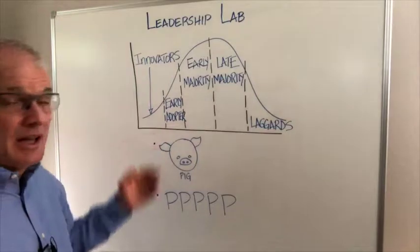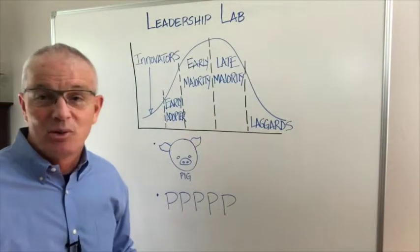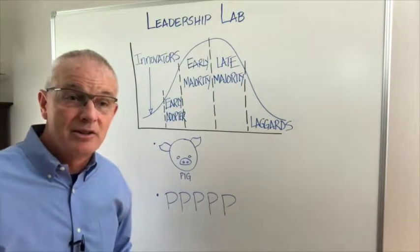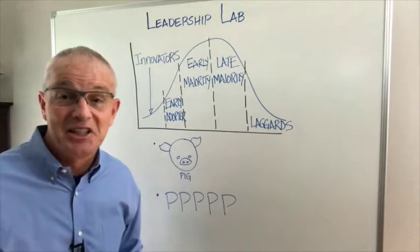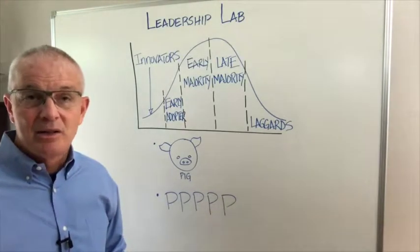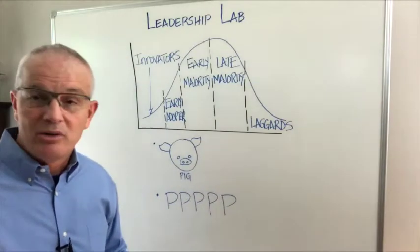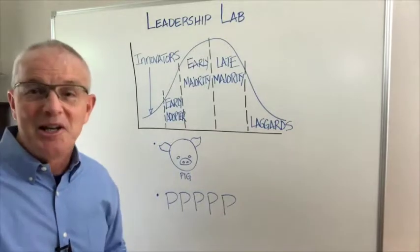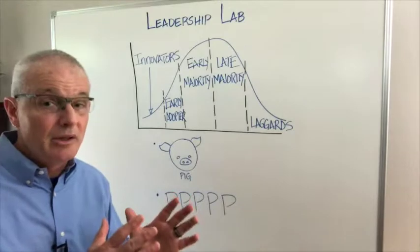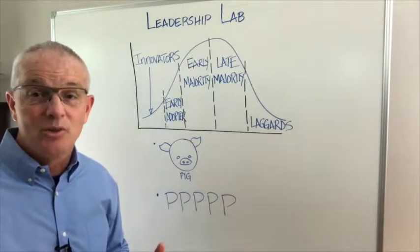All the way out to the left are innovators. I'm going to use an Apple iPhone example to explain this. Innovators would be the folks that Apple hires to beta test the new iPhone 10, right? So before they ever release it to the public, they've got some folks that are so into trying new things and working with new things that they're going to be hired as beta testers. And we call those the innovators. And that's really a very small subset of the population that you work with.